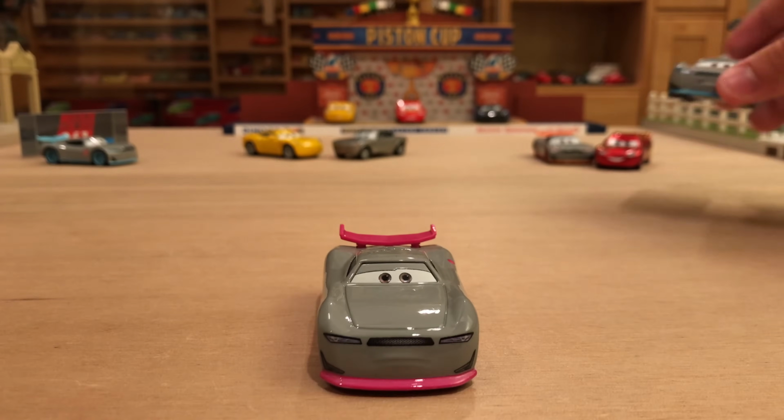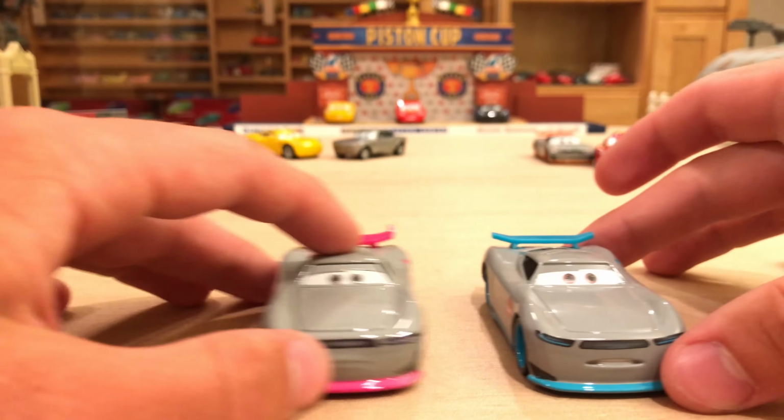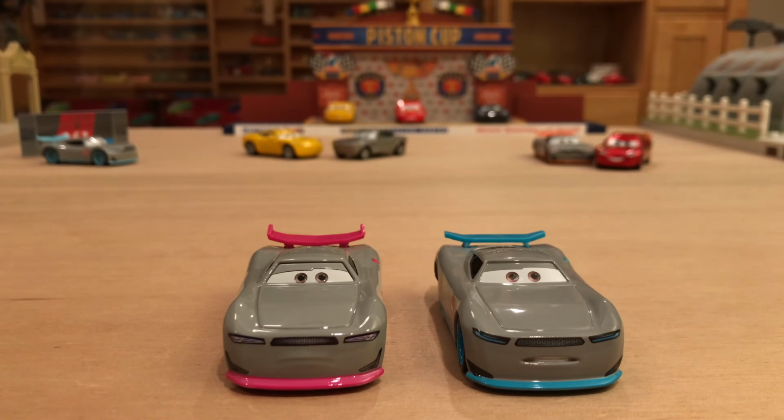So fortunately, he actually has a brand new expression, or almost. It's pretty different from Gabriel here. Actually, this is Aiden, my bad.